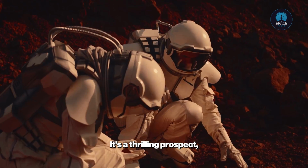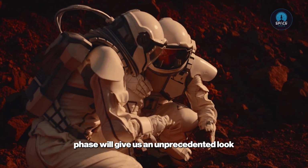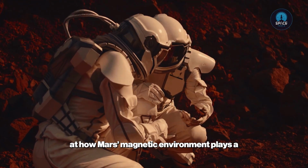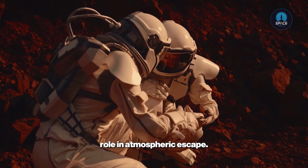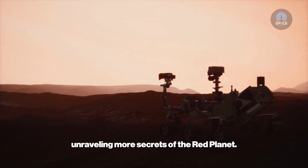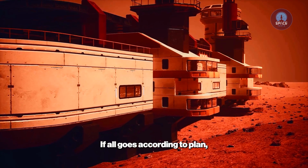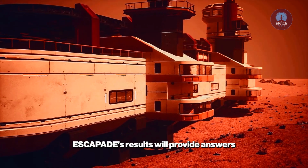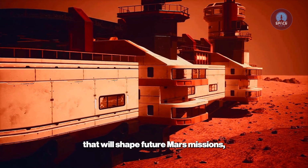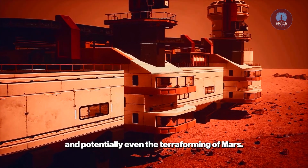It's a thrilling prospect, and the 11-month data collection phase will give us an unprecedented look at how Mars's magnetic environment plays a role in atmospheric escape. After that, Blue and Gold will continue to work together, unraveling more secrets of the Red Planet. If all goes according to plan, ESCAPADE's results will provide answers that will shape future Mars missions, human exploration, and potentially even the terraforming of Mars.